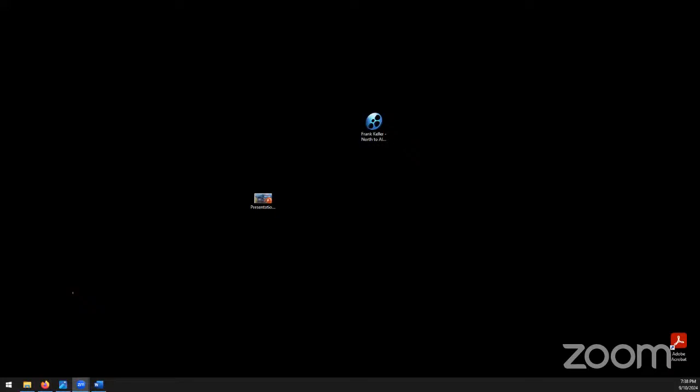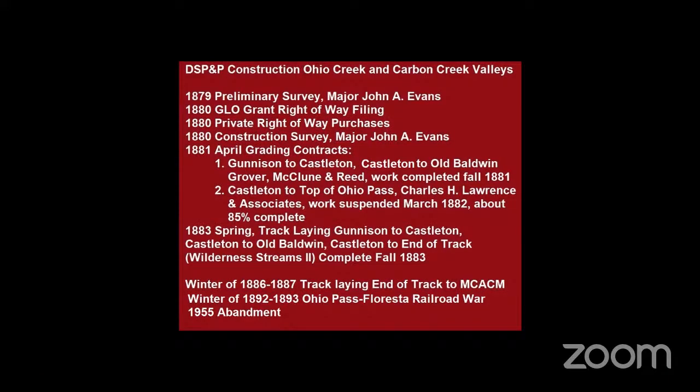Their work was suspended in the springtime. In 1883, the South Park, which actually reached Gunnison in the latter part of 1882 but did not begin operations until 1883, began track laying up the valley. The original track was laid from Gunnison to Castleton, Castleton to Old Baldwin, and Castleton to the end of track at Wilderness Streams.